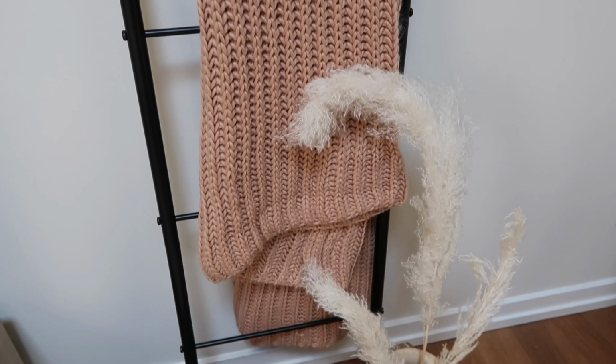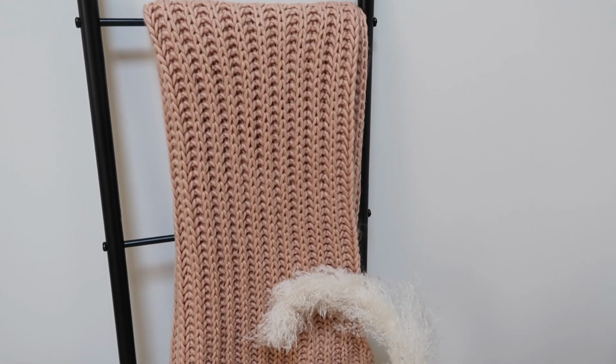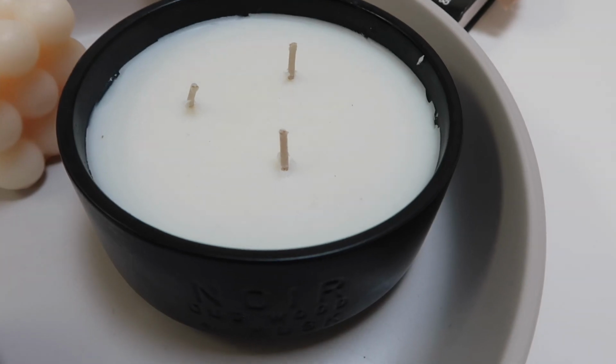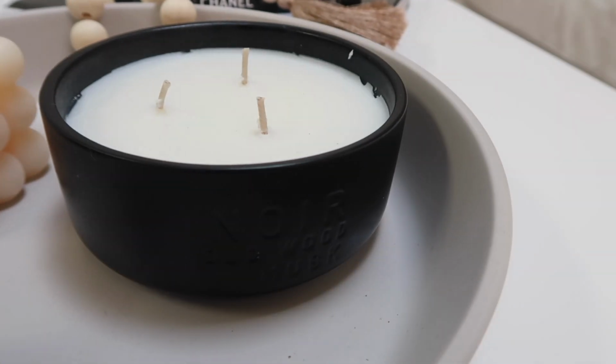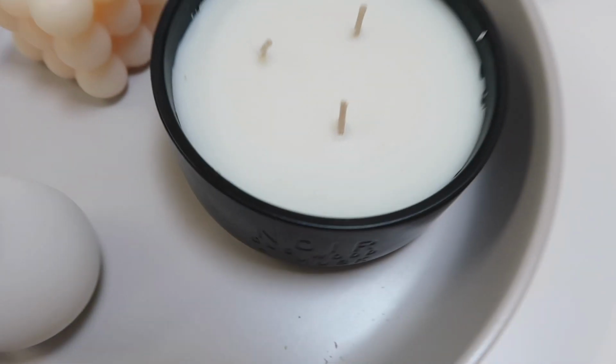I feel like they bring out all of the decor. One more thing, I actually just ran to Target and I got two things. I got this blanket to put in here. It was only like 30 bucks. I don't know if I love it yet, so please let me know. And I picked up this candle that I love. It says Noir. It's a wood and musk scent, but I'm probably not gonna light it, just keep it for decoration, but I really love it.